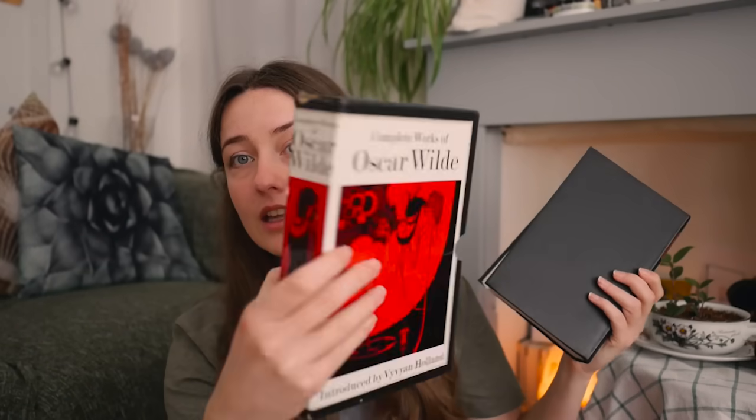And then another book, just because I'm trying to get as many books off my shelf as possible. I have this beautiful vintage anthology of all of Oscar Wilde's books and plays and poems. It's beautiful and it's completely encased, and therefore I think safe to put on the windowsill.